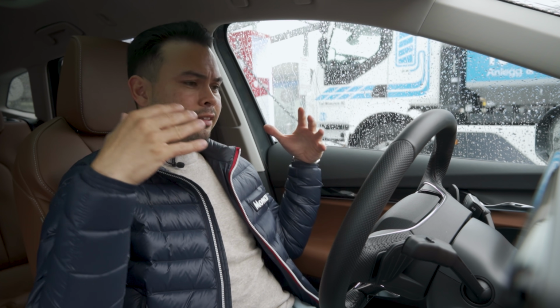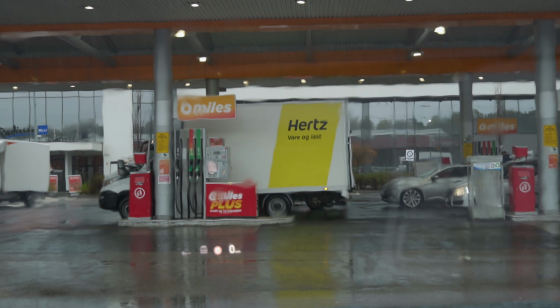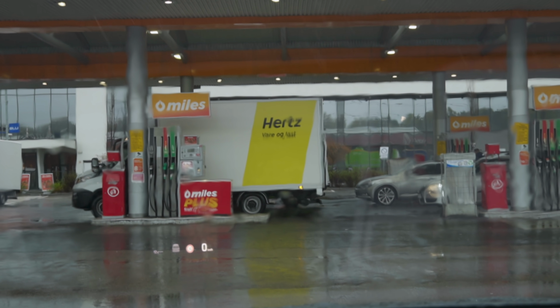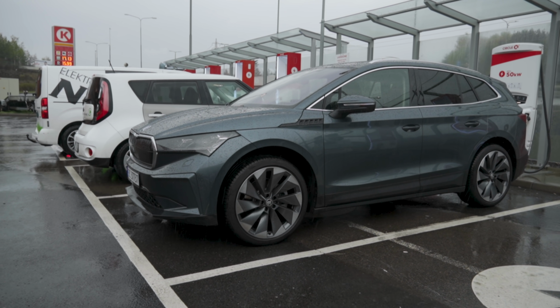Okay, so enough about that. Today's test is a range efficiency and charging test in this car. We're starting here at Circle K in Furuset in the pouring rain, as you guys can see from out of my video. We're going north to the Mjøs Tower and then we're going back again to this starting point. 260 kilometers round trip on the motorway with 100 and 110 km/h speed limit. That's about 60-70 miles an hour.